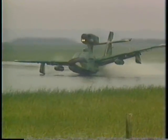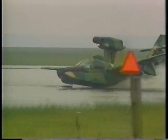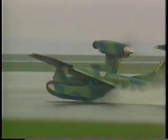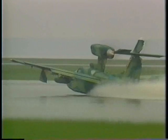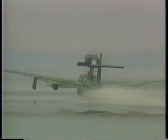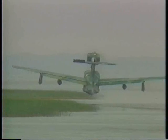SeaWolf can also take off from the same small bodies of water. The pilot can take off straight from narrow canals or rivers, or he can use the circular takeoff and complete a 360-degree turn, lifting off as the circle is completed.